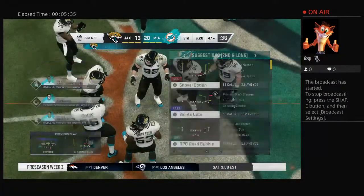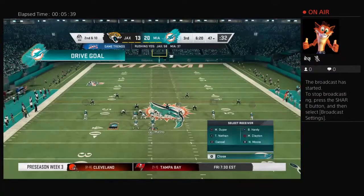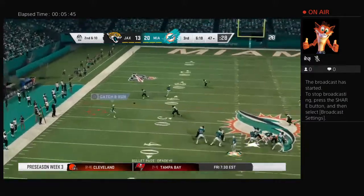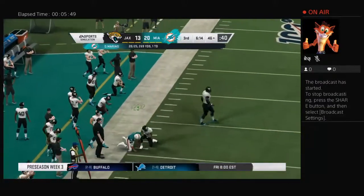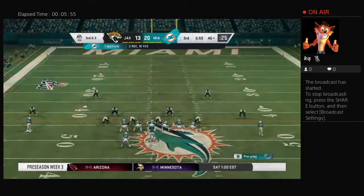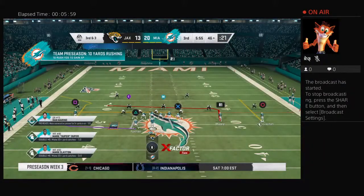The throw took him a little too far. It's second down. After the incomplete pass, here now is 2nd and 10. And he comes back with one complete. 7 yards on the play, and that'll lead here to a 3rd down. The 2nd down completion got him 7. Now here's 3rd and 3. Hey, team 6. Team 6.